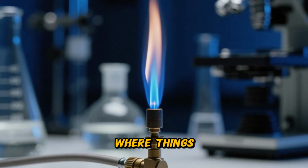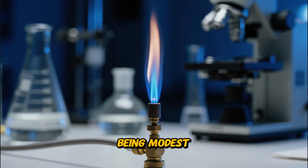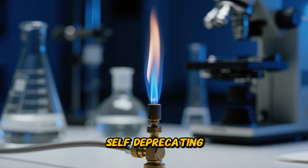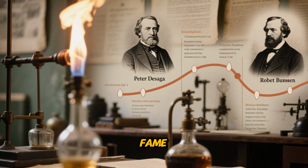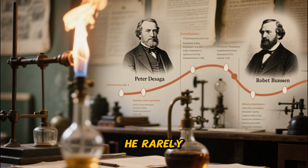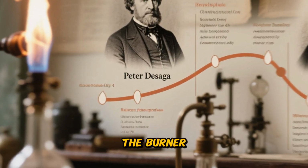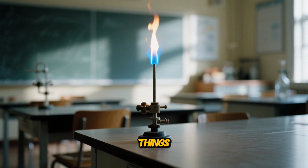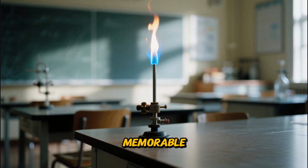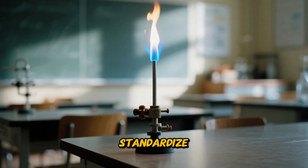But here's where things get even more interesting. Robert Bunsen himself was known for being modest, even jokingly self-deprecating. He was the kind of scientist who cared more about results than fame. In his lifetime, he rarely claimed credit for inventions. Some historians believe he would have been embarrassed to know the burner eventually carried his name, yet history tends to simplify things, and attaching a short, memorable name to a laboratory device made it easier to teach and standardize.